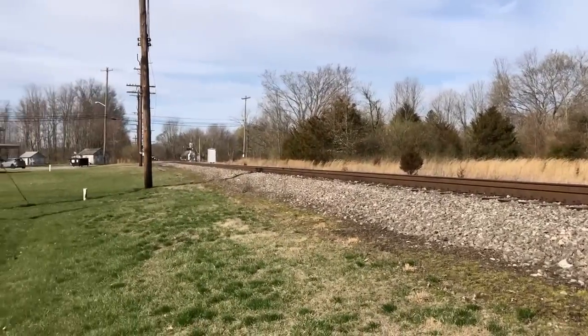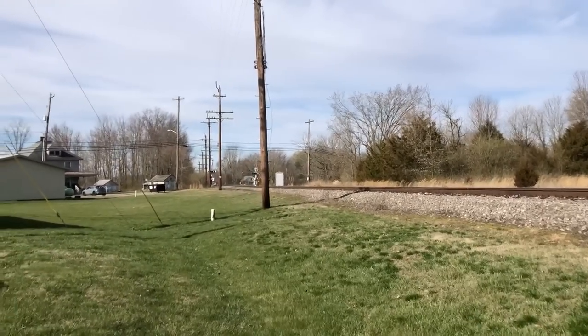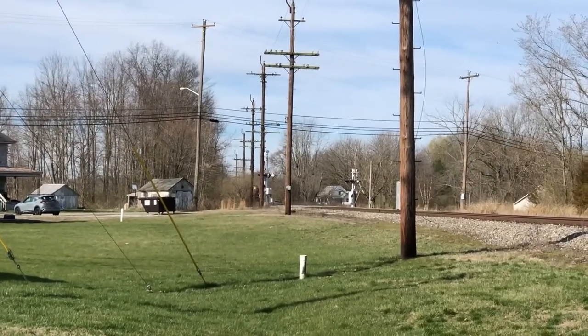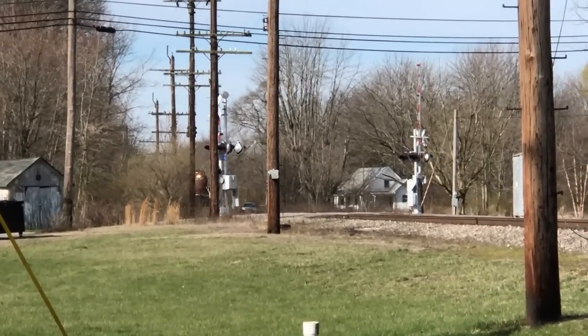Can't believe that they're doing all this work with only one locomotive. They got a lot of faith in that locomotive. It's a GP15-1. And they're right down the tracks over that way. They'll be here in a minute.